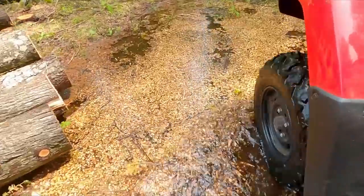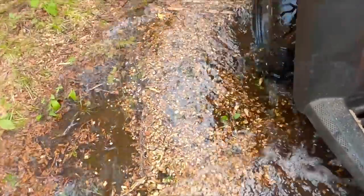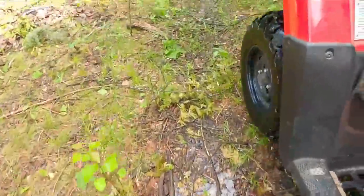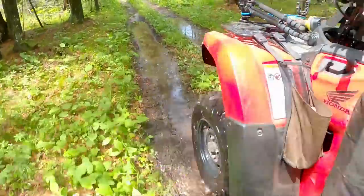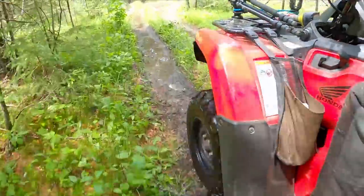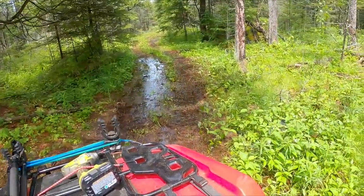But look at how much water is on the trail when I drive out here. This is just the little trail that I cut out to get back to these three pine trees. So you guys saw all of it when it went in. It's totally flooded.